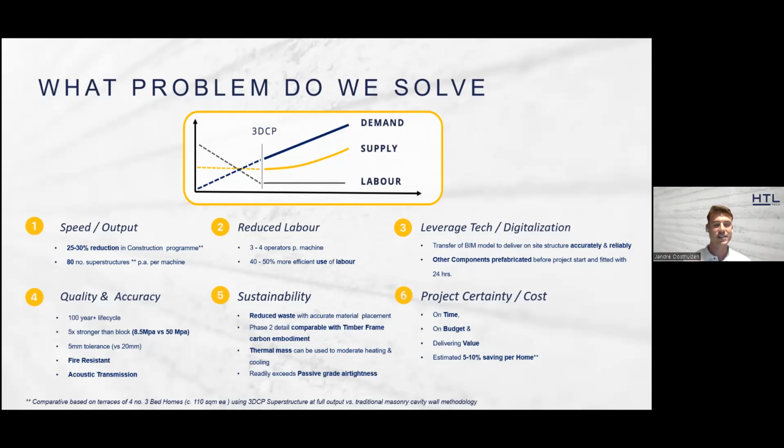Compared to a traditional block that is currently used, which is between 8.5 and 14 MPa, the strength we get from our concrete is 50 MPa. So we're roughly 5 times stronger compared to traditional methodologies. And I mentioned the 5 millimeter tolerance compared to the traditional 20 millimeters, which allows us to prefabricate most of our components.